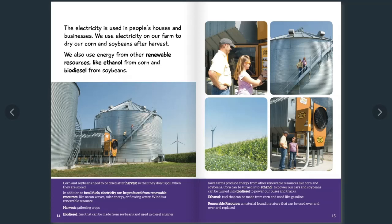Wind is a renewable resource. Harvest is when farmers are gathering their crops. Biodiesel is a fuel that can be made from soybeans and used in diesel engines.